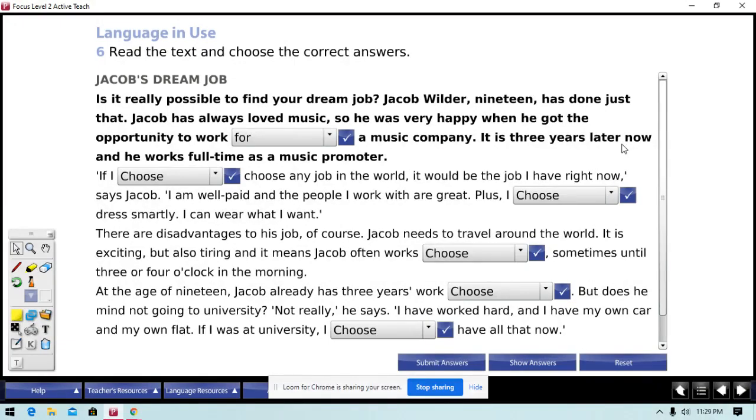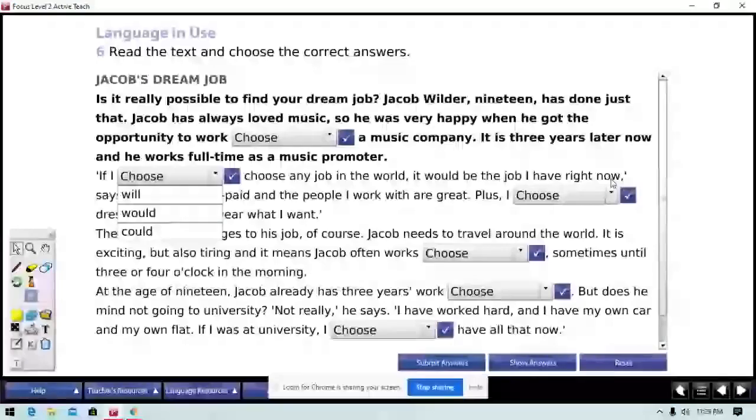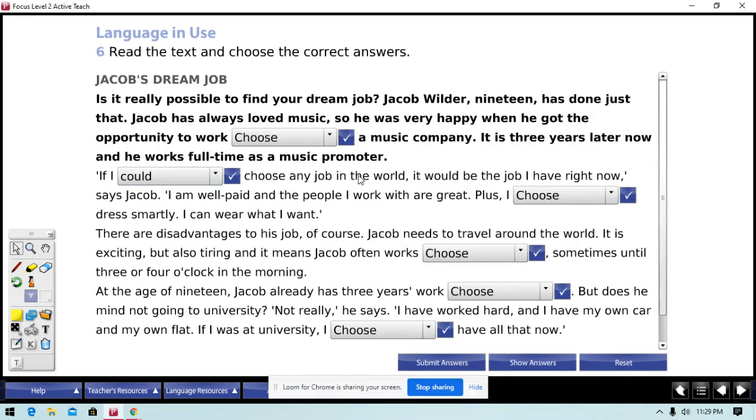It is 3 years later now, and he works full-time as a music promoter. If I, then we have what? Will, would, could choose any job in the world, it would be the job I have right now. As you can see, here we have an example of the second conditional. It's already used here, would be, so are we going to repeat it and use it here? Can we use would here? No. Will? No. What's the option we need to use? Could, as the past simple of can. If I could choose any job in the world, it would be the job I have right now.